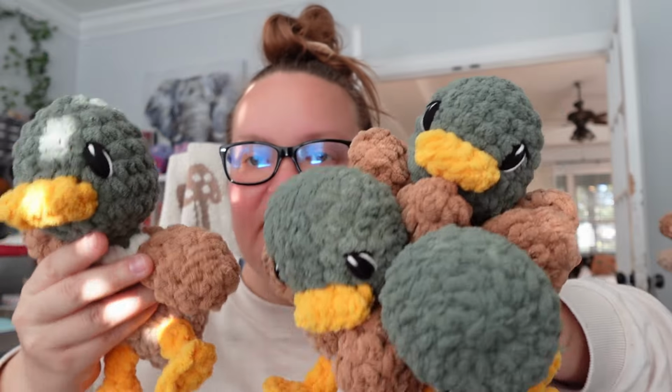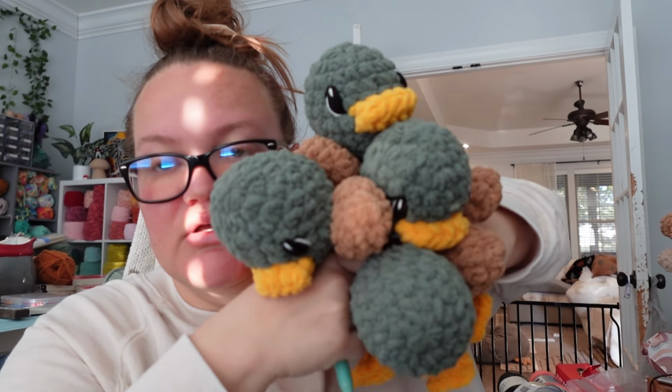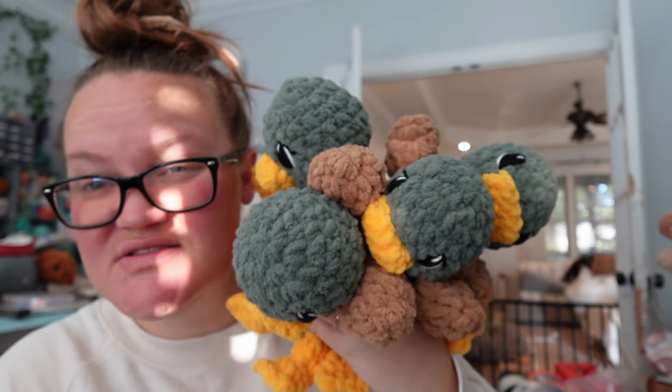But 5 at $30 a piece, it's $150 of inventory there, plus the 90 of the white. So we're at, what is that? I can't do math. $240 worth of ducks.